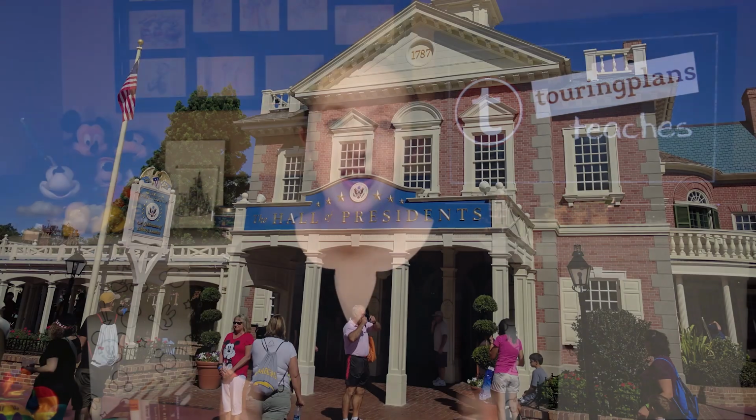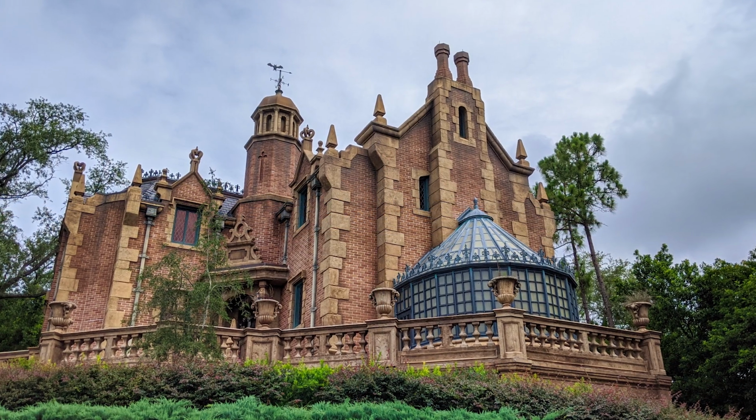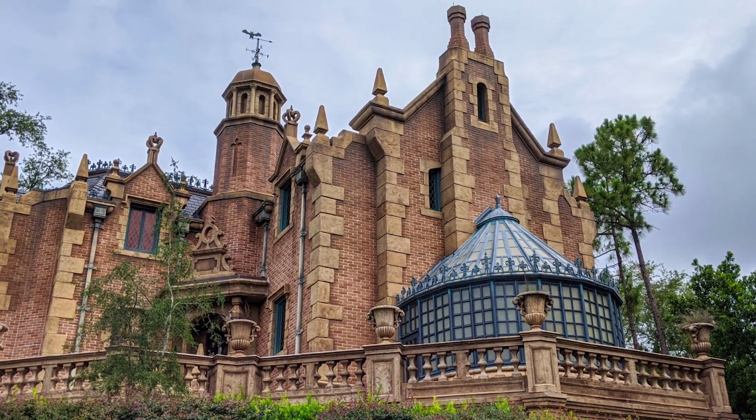Moving on from Tom Sawyer Island and Frontierland, we come to Liberty Square. Liberty Square is another pretty small area of the park. It has Columbia Harbor House, which is a restaurant there, the Hall of Presidents, an entrance to the riverboat, and Haunted Mansion. Haunted Mansion is easily the most popular out of all of these and regularly has really high waits.